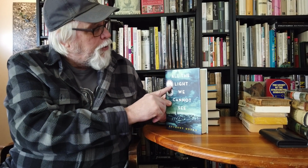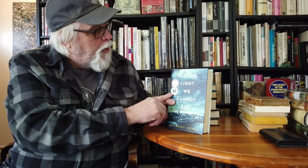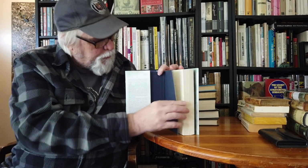Here's a book, All the Light We Cannot See. This book was a big bestseller, kind of a popular book. So much so that it's got some stickers on it. 10 Best Books, New York Times Book Review, National Book Award finalist. Well, I don't even have to open this book up. I know that probably it's not a first edition because these awards wouldn't have been given out till after the book was out for a while. Well, let's look inside.